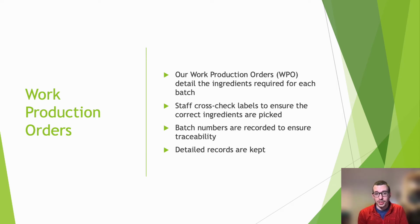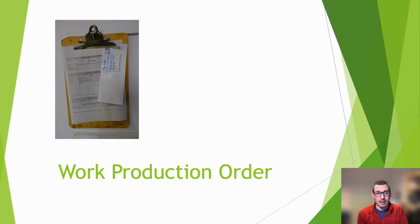And so there's lots of records kept at this point. There's lots of paperwork to support this process to make sure that the products that we produce contain the ingredients that they should at the right ratios and concentrations to make sure that the finished result is a high quality product. And this is an example of a work production order on the wall, complete with a label.